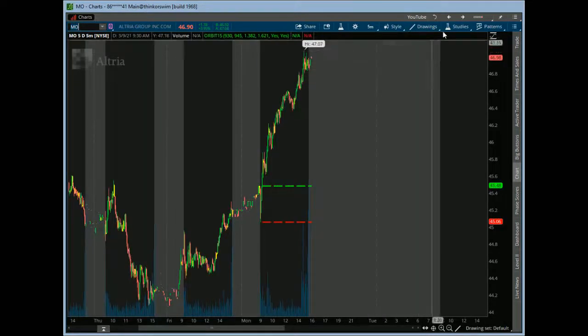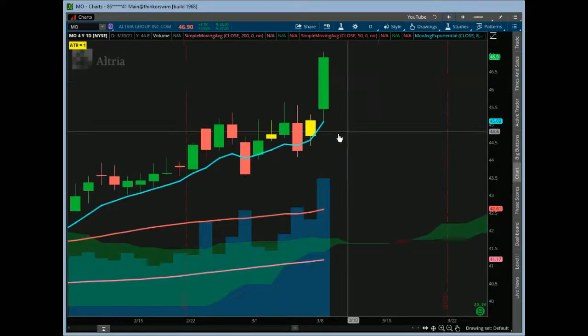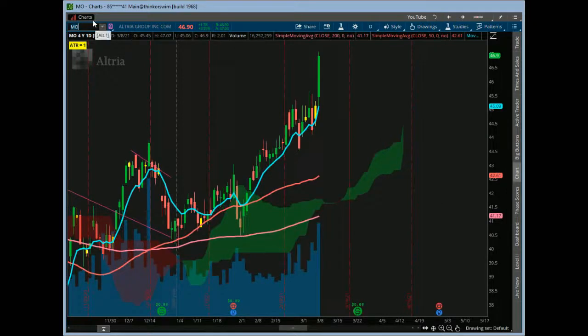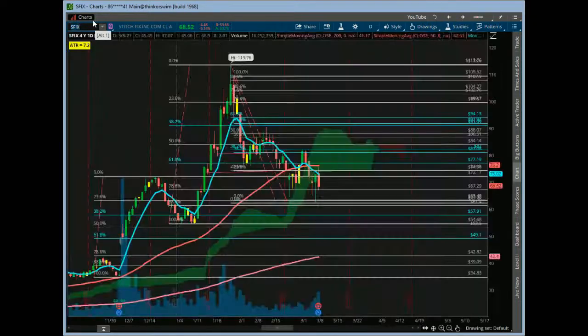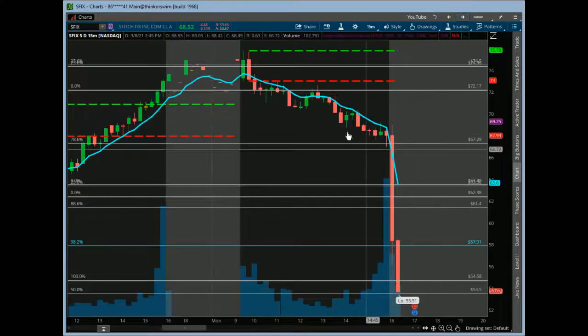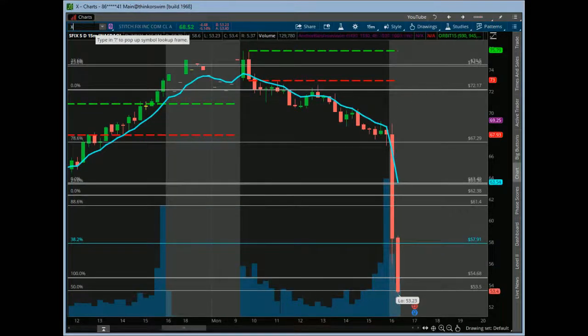A couple other ones to keep on the radar going into tomorrow. MO, I tell you, these dividend paying names have been going great. Look at that candle, an inside day up there on MO. It's things like the new FANG stock. Stitch Fix is going into tomorrow with earnings. This was kind of on our bearish radar going into the close, and look at that fall through the downside. Incredible stuff, I love it. Good stuff there in Stitch Fix, so let's see how that holds up going into tomorrow.